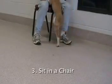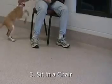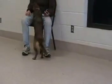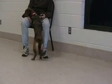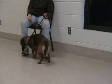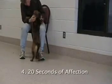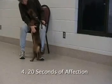3. Then the tester sits in a chair and counts backwards from 5. The tester should still be ignoring the dog. 4. Remaining seated, the tester finally initiates sociable contact with the dog, calling, cajoling the dog over, smiling, sweet-talking, petting, and stroking. Highly sociable dogs will show sociability on at least 3 out of 4 tests.